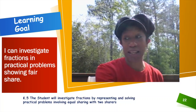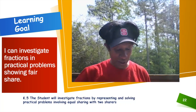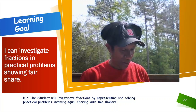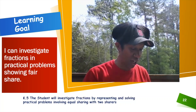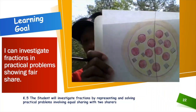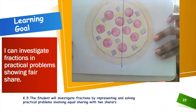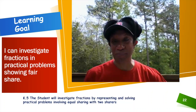So I'm going to draw a line on my pizza right now, and then I'm going to show it to you so that you can see what my fair share looks like. So I'm going to draw a line to show my fair share of my pizza. When I draw my line, now you can see how I would fair share my pizza. I gave half to me and half to my daughter.